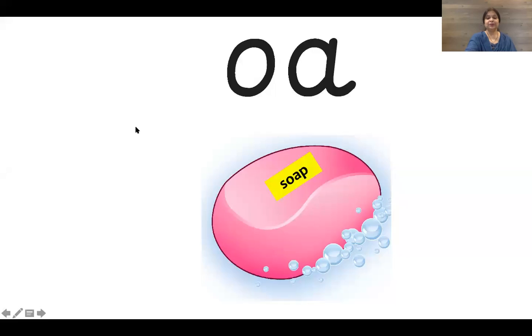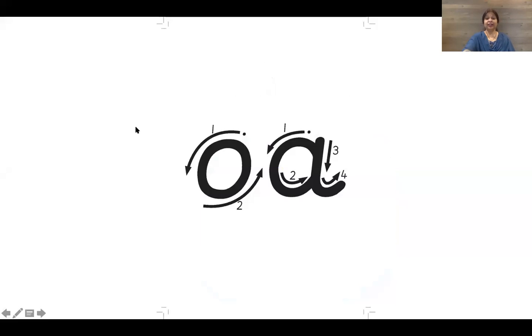So that was the rhyme of letters OA. And now it's time to see how to write letters OA. So teacher will be writing on the card and you all are going to take your magical fingers and do skywriting. So first let's see how to write letter O. Curve, come down. Go up, making a curve. That's right. It's lowercase letter O.